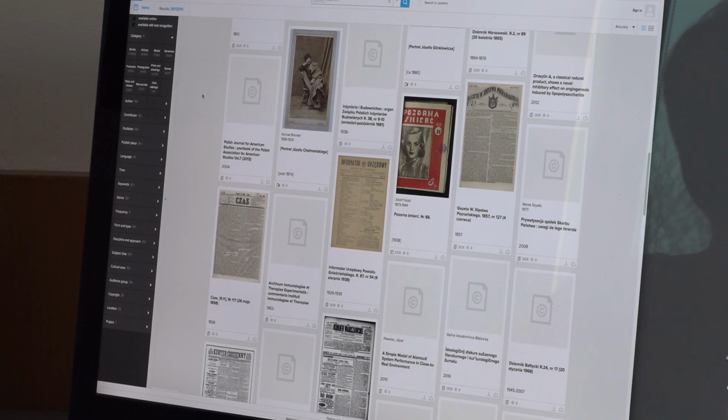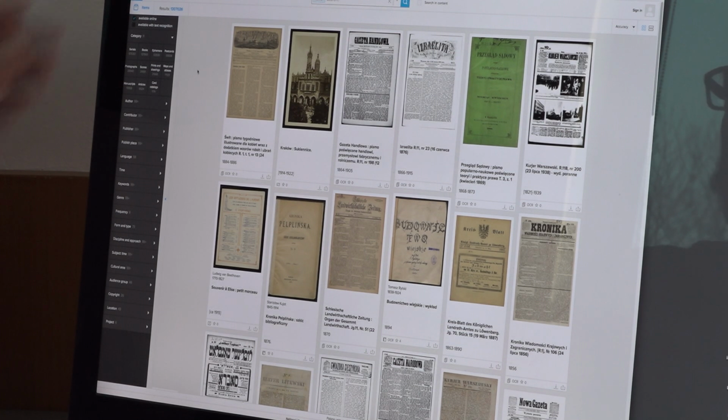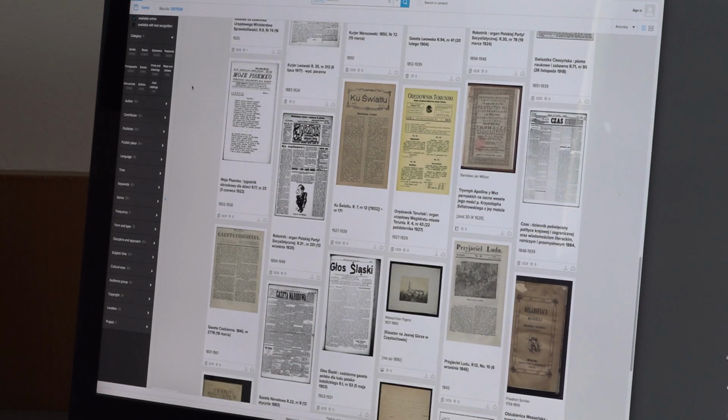At the moment, there are 2.5 million items on the site, but unfortunately not all are available. Some of them are protected by copyright. There are 300,000 items readily accessible to the public.